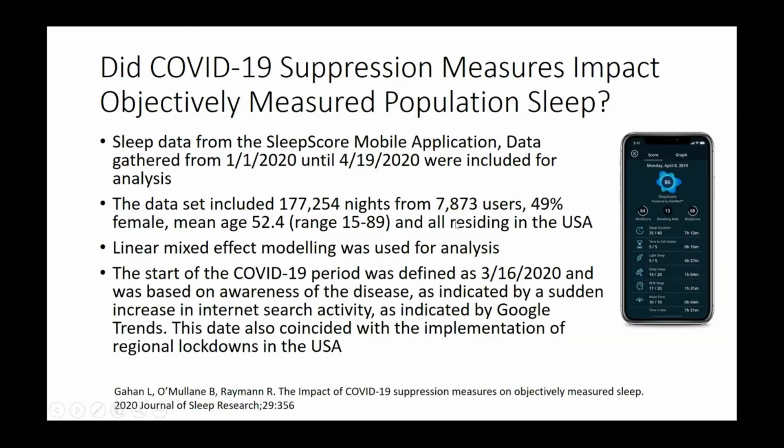Did COVID-19 suppression measures impact objectively measured population sleep? So this was a study that looked at the Sleep Score mobile app. That's the sonar-based app. Data was gathered from January to April of 2020, looking at over 177,000 nights from over 7,800 users. There's 49% female, mean age 52.4, all residing in the USA. And the start of the COVID period was defined as March 16th.